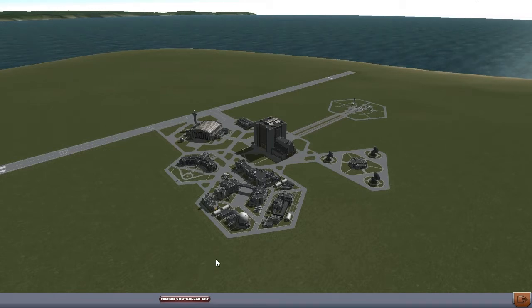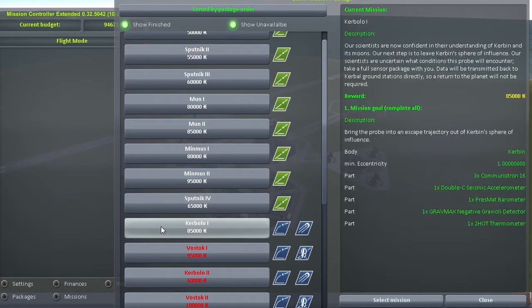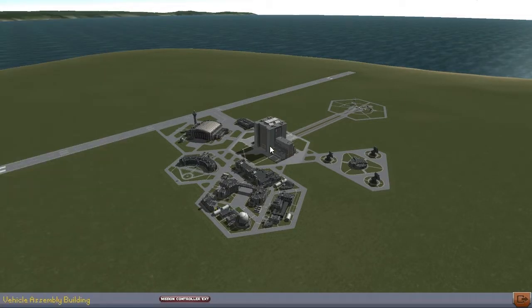Today we are flying to Vall. Look, we are in our mission controller plugin here, and looking at this mission, it will pay me 85,000 credits to get a full sensor package. I'm so happy we managed to unlock that science. A full sensor package to an escape trajectory out of Kerbin's sphere of influence. That's all it cares about, but we want to get it to Vall for extra science and to discover the future of Kerbalkind. So we're going to select this mission and move ahead with the launch.